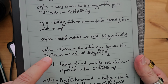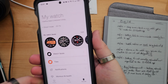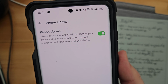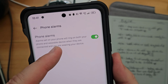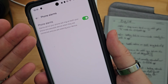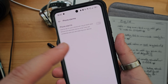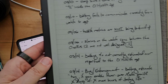Bug number 4, alarms on the watch sync with the OnePlus 12. It's not really a good design. So if you go to devices and then you go to more, right there, phone alarms, alarms on your phone will ring on both your phone and wearable device. Okay, I don't know that that's beneficial, because if you leave your phone at home and you go on a walk or you go out for errands, the alarm's going to go off here and there. So if I uncheck this, now they're disconnected, and you can't set the alarms on the app for the watch. You have to manually put it, so that's kind of a bummer. A bug and an enhancement. They need to fix that.